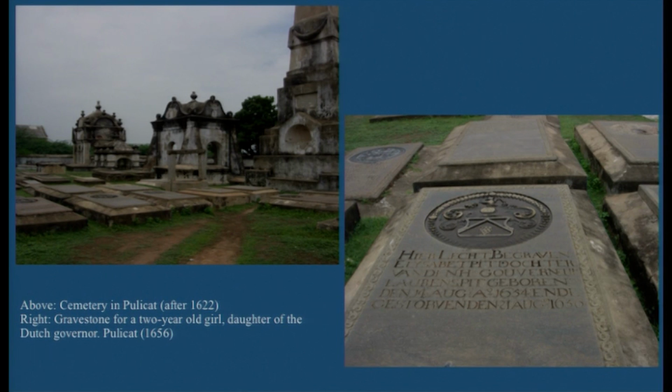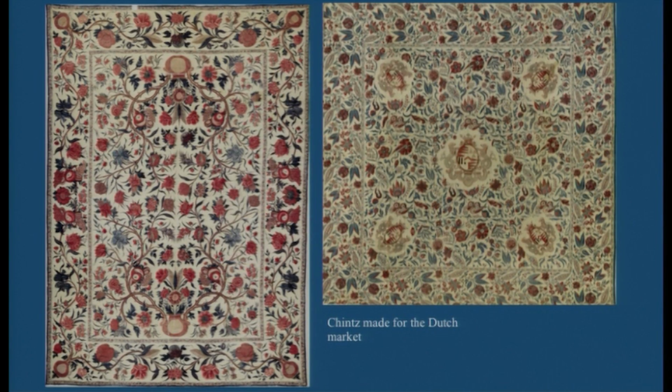Surat today remains a major industrial and manufacturing center of Gujarat and has a population of millions, while Pulicat now is little more than a forlorn backwater, a small fishing port with a few boats in its filthy harbor. But once it was the center of Dutch commerce in South India, with access to textile workshops that produced the finest and most desirable chintz cotton textiles, hand-drawn with resists and mordants and dyed in luminescent colors.